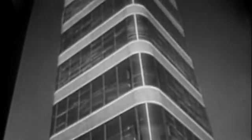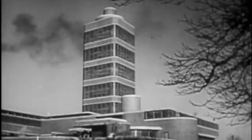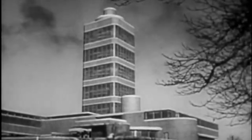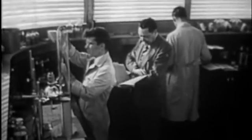This unique tower of glass rising over Racine, Wisconsin, is the research center for Johnson's Wax, where science and industry work together to make housekeeping easier for 42 million American homemakers. In this tower is the Johnson Laboratory, where scientists test and blend many kinds of wax.